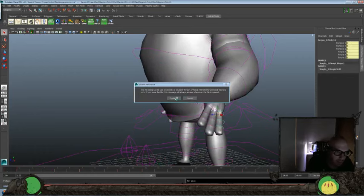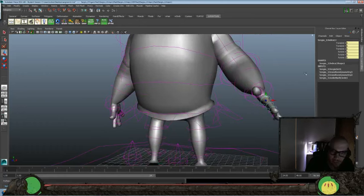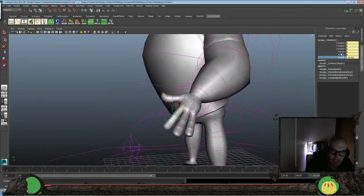Let's go ahead and just save our file as we're working, and it's taking a little while for some reason. Let's go ahead and do a little bit of bend here and relax on these fingers, just to get more of a relaxed starting pose there.